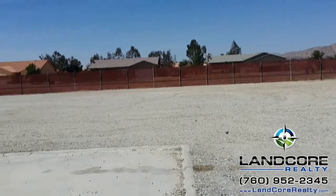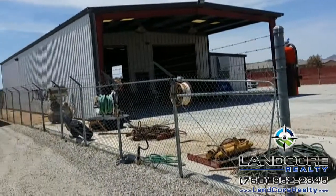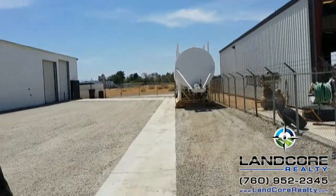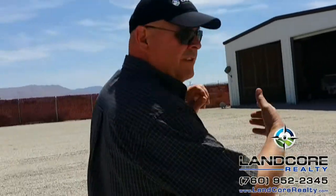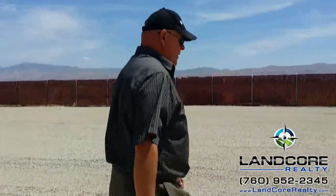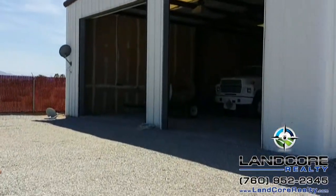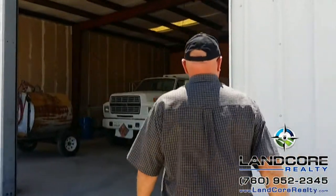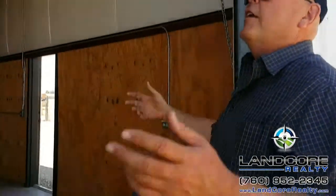Big concrete pads. He poured a concrete pad here for drainage all the way down and clear out to the back of the property so that it doesn't cut any drains when it rains real hard. And let's go over and take a look at this building over here. This building, the whole side basically is roll-up doors. And you can see it's a metal building, so virtually no maintenance ever. And then you got these huge roll-up doors.